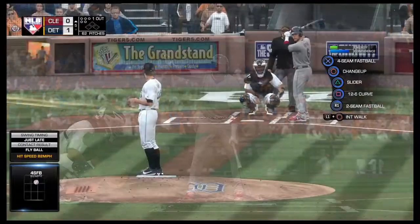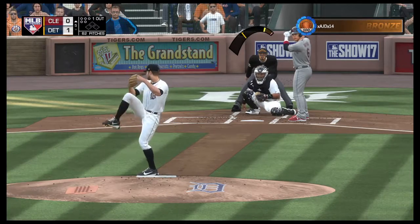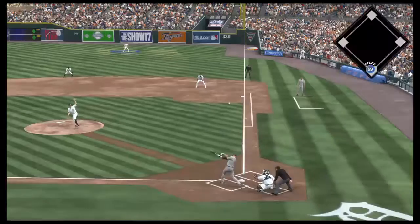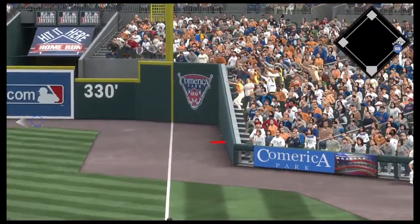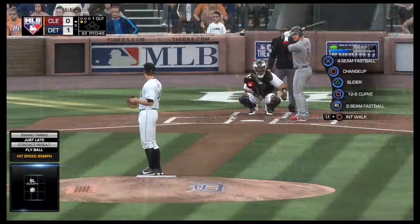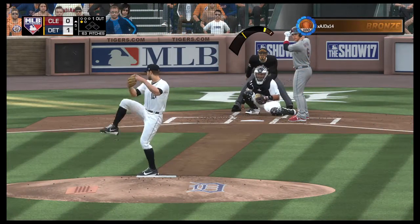Digging in, number 6, Brandon Guyer. Base hit in his first trip. Now a swing and a fly ball. But this is going to wind up a foul ball. Just 1 hit apiece for both of these clubs.